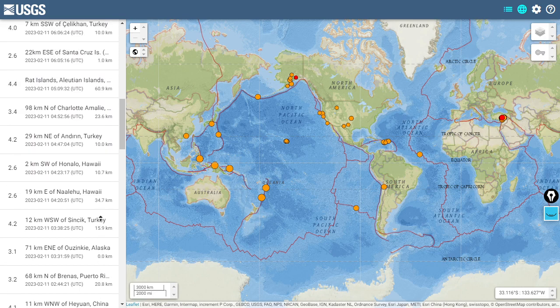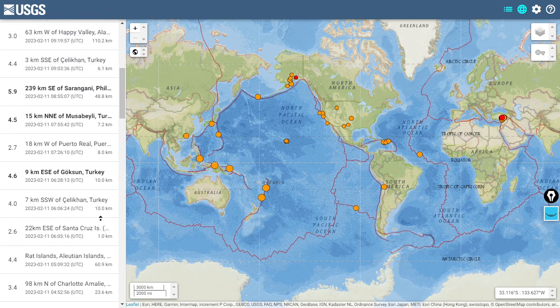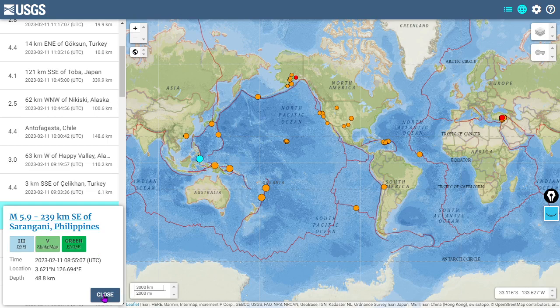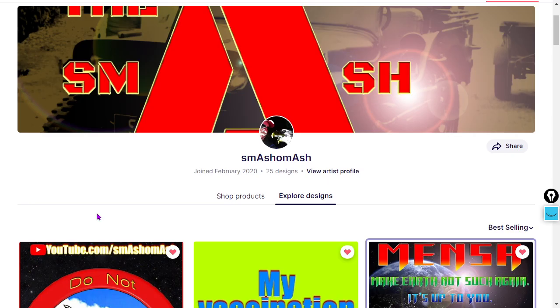Aftershocks continue in Turkey, of course. Things getting more calm there. And that 5.9 at the Philippines came in at 8:55 this morning.